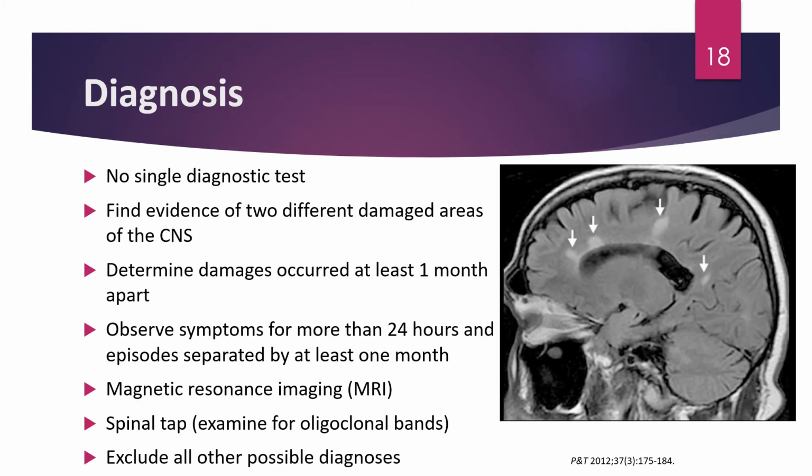So how do we go about diagnosing MS? There's no single diagnostic test. Like we mentioned before, you need to have multiple areas that are damaged in the CNS, or the central nervous system. So that includes the brain and the spinal cord. You want to determine that the damage has occurred at least 1 month apart, if that's possible. Sometimes the timing might just not work out, and that really requires an advanced and specialized neurologist to be able to detect whether or not something can be MS.